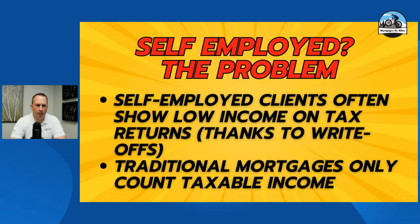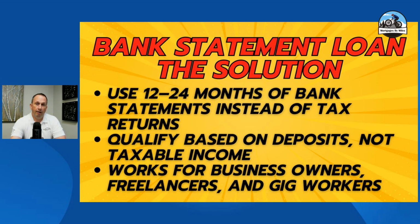Let's jump into it. So as mentioned, often our clients write off lots of expenses on their taxes. And on a traditional mortgage, a Fannie, Freddie, FHA, conventional loan, VA loan, we go off of what your taxable income is on your taxes. And if that shows very low, you're not going to qualify for the home. So the solution we have, one of them, is a bank statement loan.